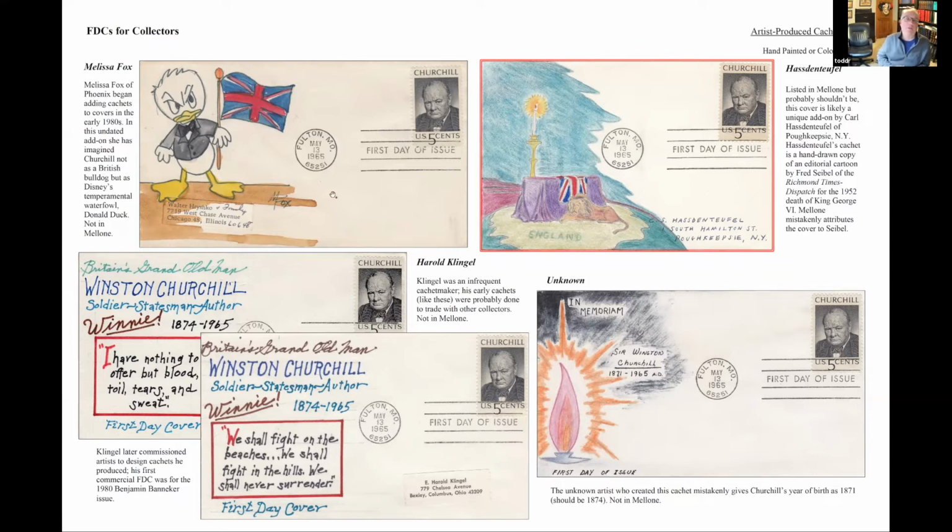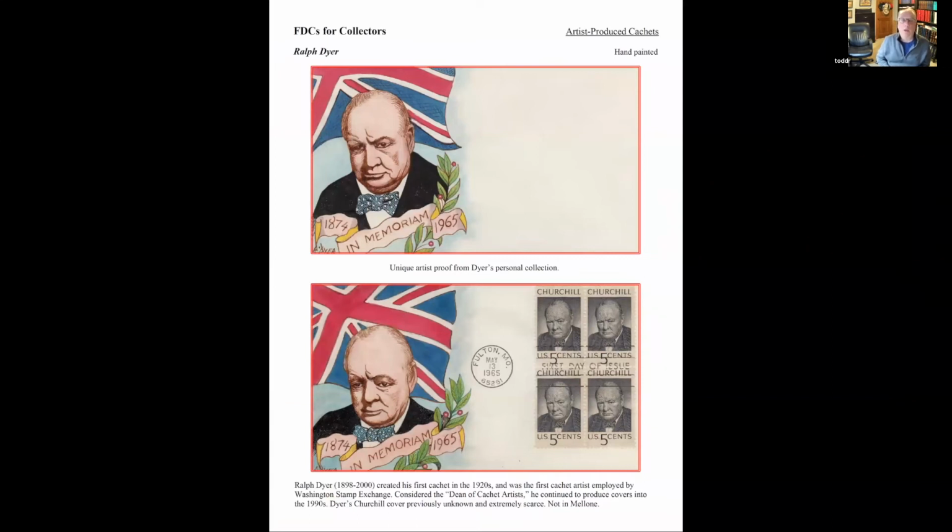This one is up at the upper left. This is Melissa Fox. She did her caches in the 1980s, so that makes this one an add-on. There's a lot of difference of opinion about having add-on caches in an exhibit. I do it very sparingly, and only when I think it enhances the cover in a way that's unique. There's a ton of add-ons out there now that are computer generated and printed on 50-year-old covers. My advice is to not put those into your exhibit. I just don't think they belong there. I do have a couple of exceptions where the artwork is original, and the Melissa Fox one is one that's here. One of the premier artists is Ralph Dyer.